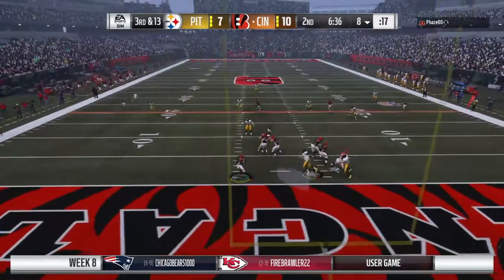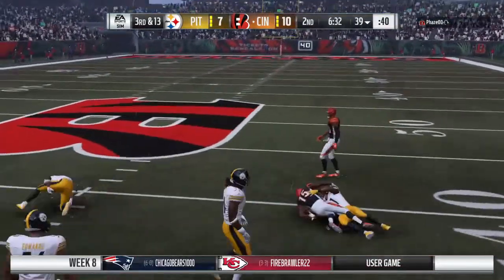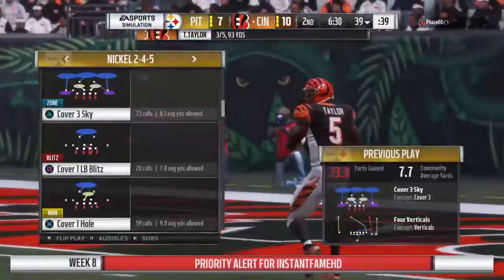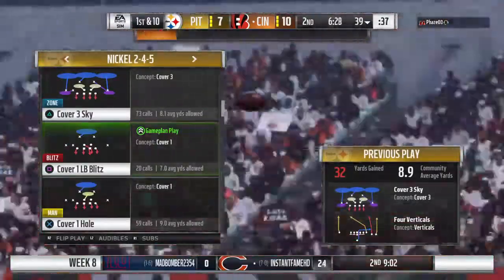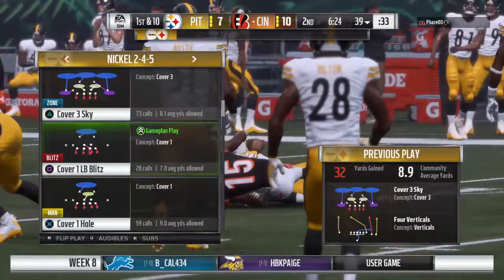3rd and long, it's Taylor. He's got a man, complete. And mark him down way up close to the 40 at the 39. A gain of 32 that time.